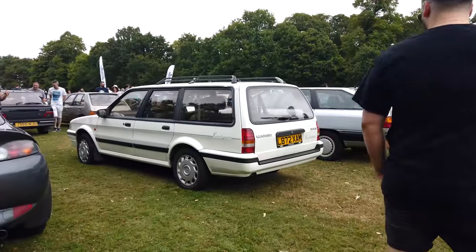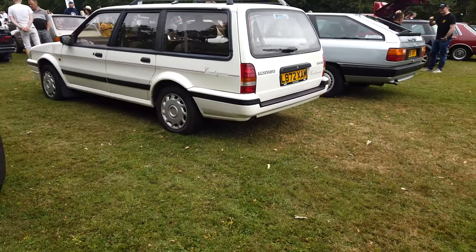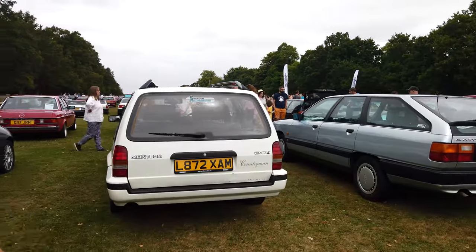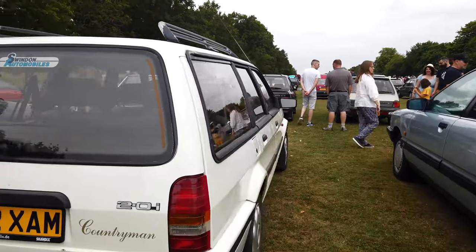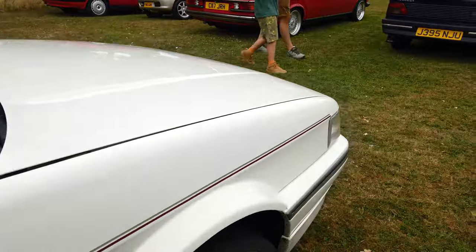This is tremendous. This is another Montego estate. If I'm not mistaken, this was like British Leyland's last hurrah, isn't it? One of these? Yeah, pretty much. They carried on making it in China. But what they did was they took the front end of something. What was the one below this one? The smaller car. Allegro? No. Ah, no, the Maestro, there you go.